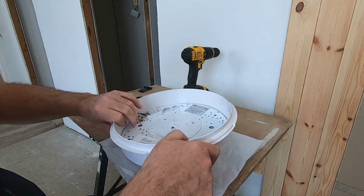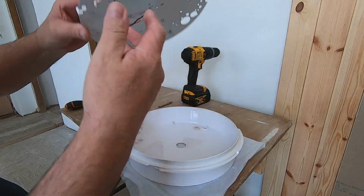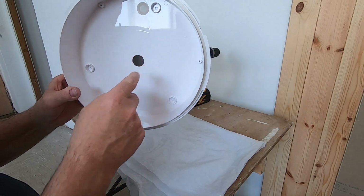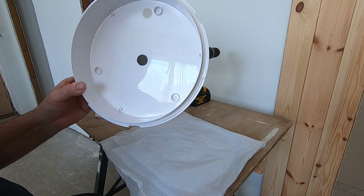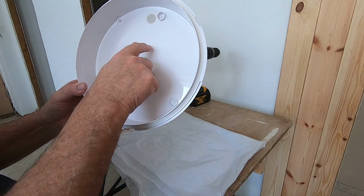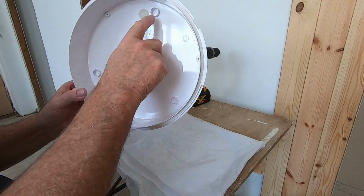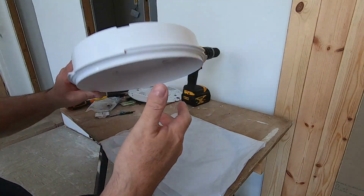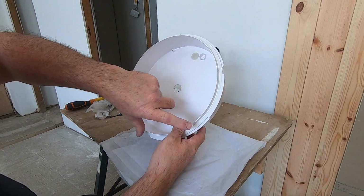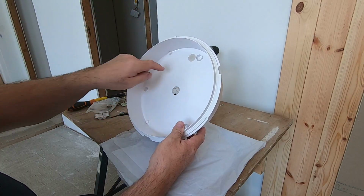So I've modified it. I've unscrewed all this and taken this plate out, and I've already drilled a hole in the middle here so that the cables can come through in the center. I'm now going to drill, I don't know, 2 or 3 holes around here somewhere, so I can put a fixing in, because these fixings, which I think are these positions here, are miles apart from where I need them. Because I don't know if you remember, but I put a little strip of wood across above the plasterboard, so that I could put fixings in.